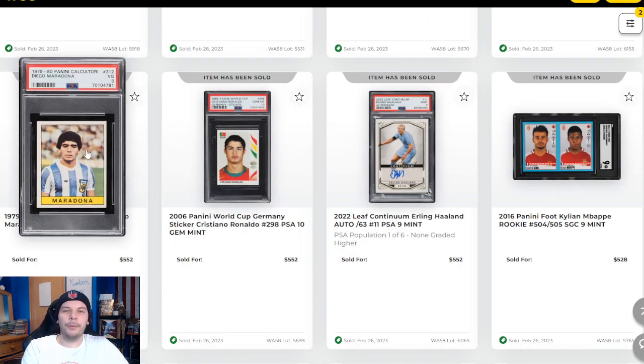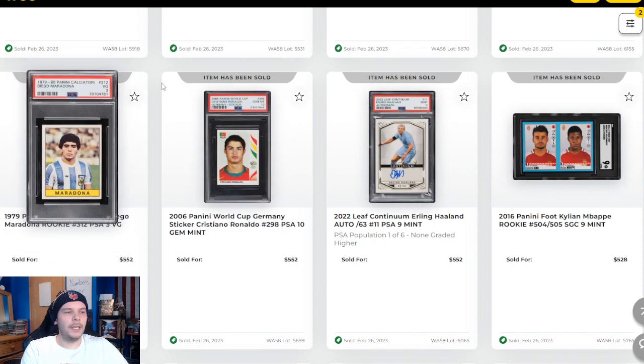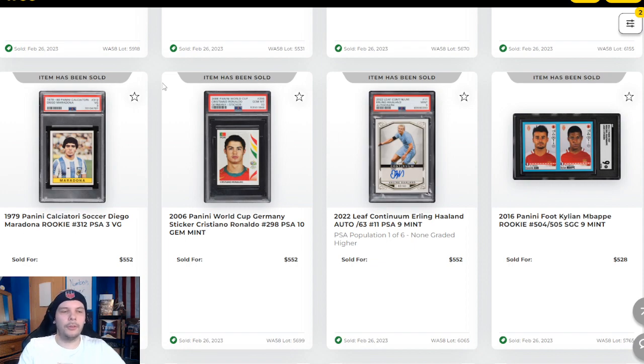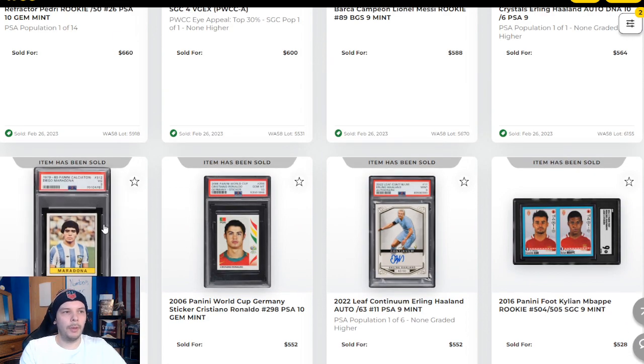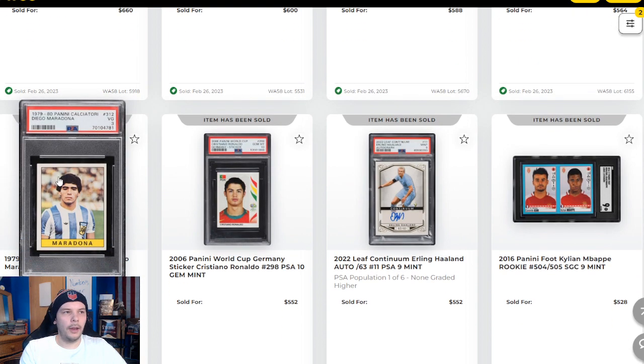Maradona PSA 3 going for 550. We actually looked this up last week, and that's about right on point with where it's been going lately, so that's a good sale for him. I think it is actually the most plentiful card in vintage in terms of pop report. Now there's probably more out there that are more plentiful, but in terms of what's been graded, it's one of the most graded in vintage, but I think that's also a sign that it is one of the stickers in vintage.